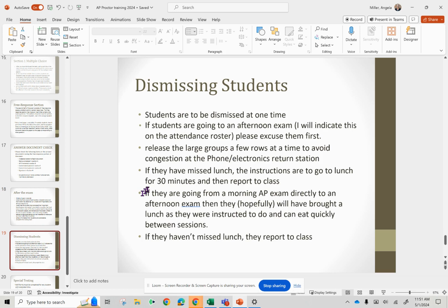We need to dismiss the students one or two at a time. If the students are going to an afternoon exam, I have put a dot next to their name on the roster. So these students need to actually take their labels with them to the next exam because I haven't put their labels in the bucket. So if you could make sure that those students are turning in their exam materials and leaving pretty immediately after the test to make sure that they have enough time to get to their next test.